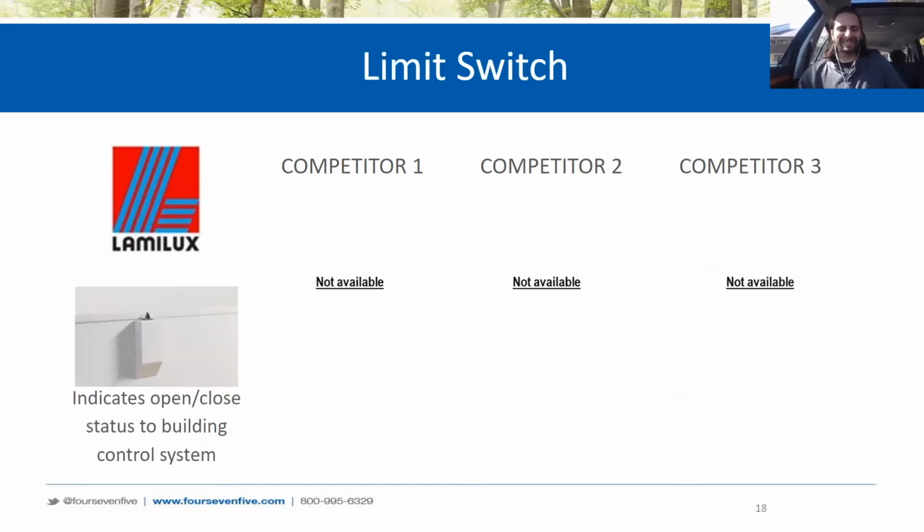The Comfort Solo has a limit switch, which is useful when integrating the system into the building control systems at large or other automation systems that might be available. It just indicates whether the skylight is open or closed to those other systems to ensure that they can moderate its use accordingly.